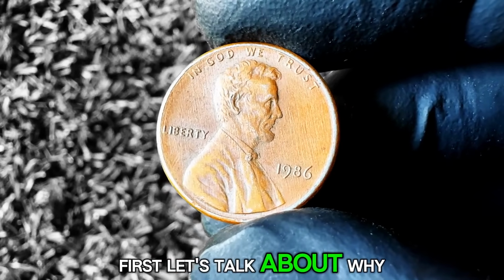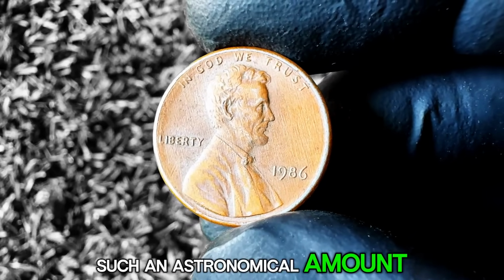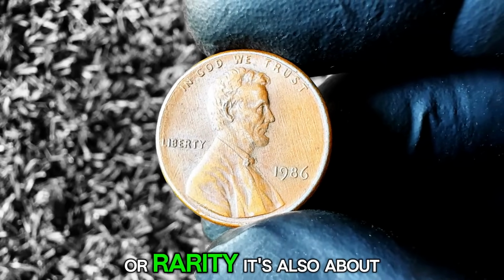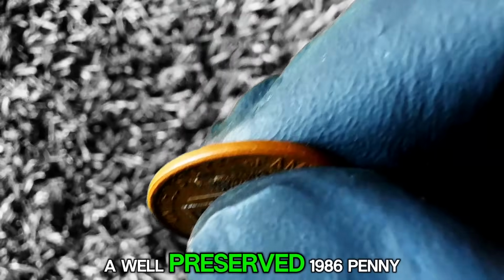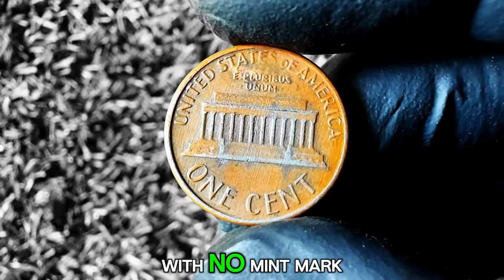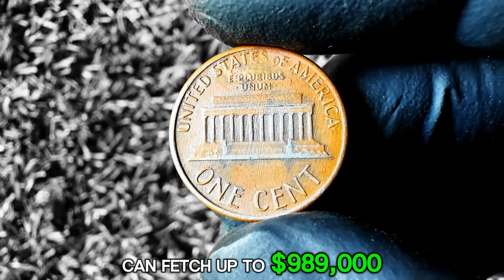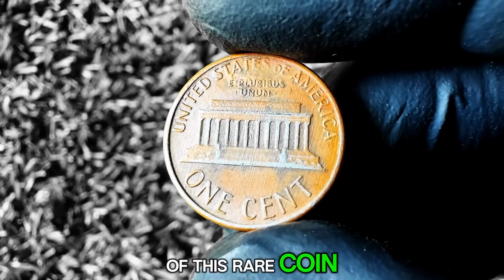First, let's talk about why this 1986 penny is worth such an astronomical amount. The value of a coin like this isn't just based on age or rarity, it's also about the condition it's in. A well-preserved 1986 penny with no mint mark can fetch up to $989,000. That's the current market price for the highest grade versions of this rare coin.